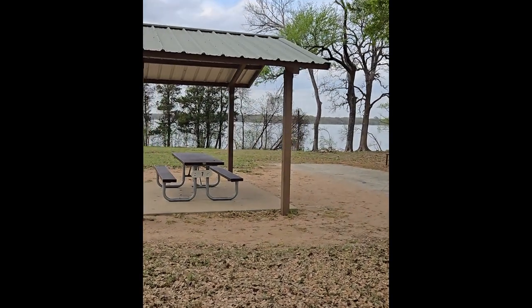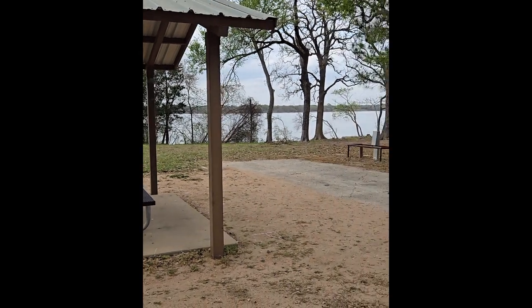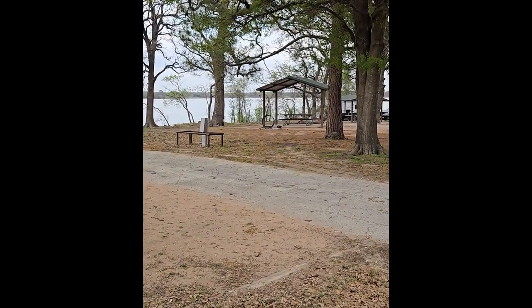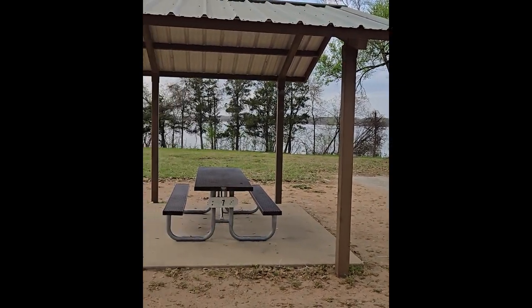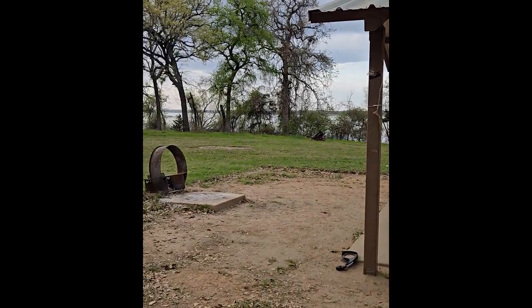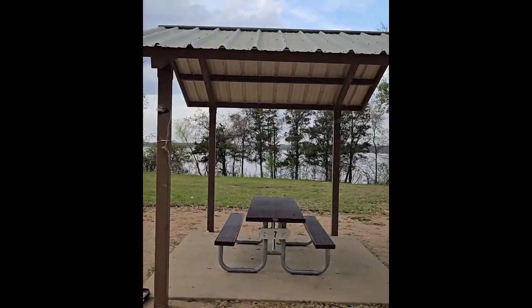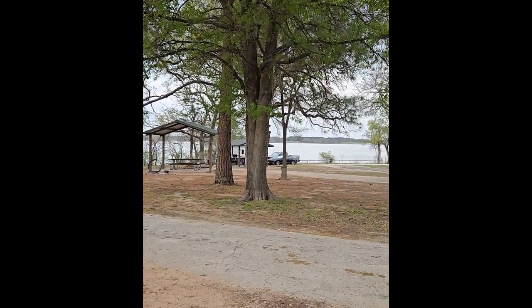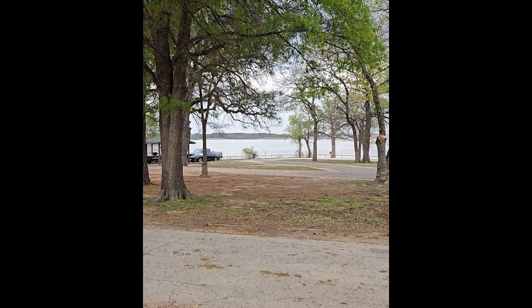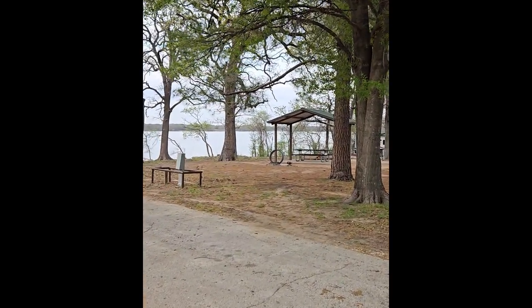All right, here's number 7. There's your asphalt pad. Most of them are very long. A few of them you got to be a little creative in your leveling, but not too bad. There's your fire ring. And look at that view right there. A lot of space in between campsites. Really, really nice. If you'll notice, happens to be number 6 right over there.